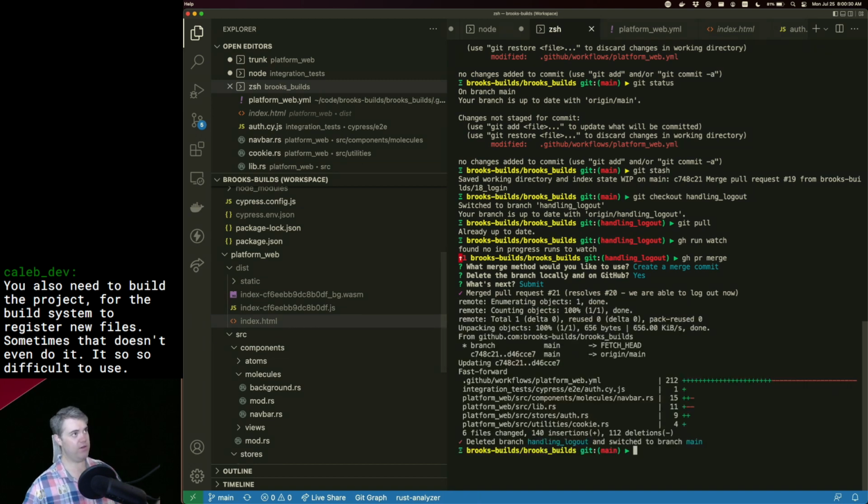We're back in main. We've merged stuff in. You also need to build the project for the build system to register new files. Sometimes that doesn't even do it, so it's difficult. Oh no, an unreliable build system is not good.